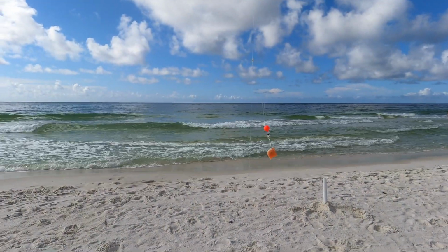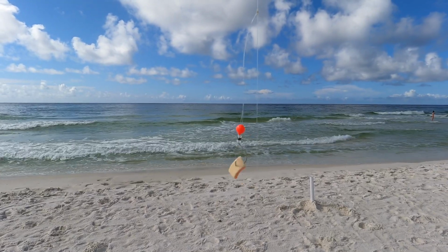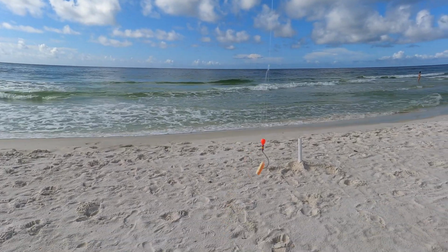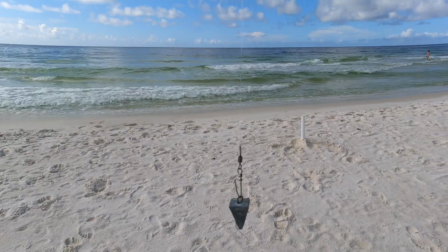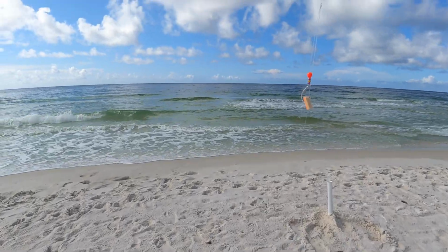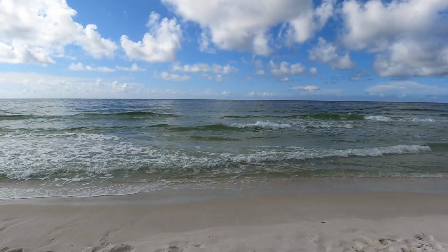We're going to start throwing close up. I've got a double dropper with a corky, some glass beads, sand flea Fish Bites, and another little corky, glass beads, sand flea Fish Bites, anchored by a 2-ounce sinker. Water's pretty calm, so we're going to cast this one right around the first bit of breakers and see what happens.